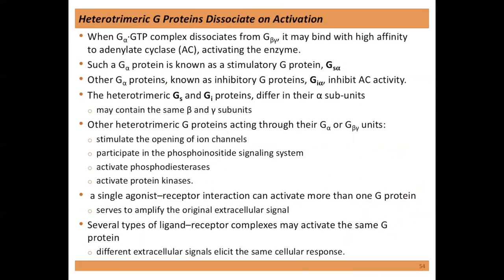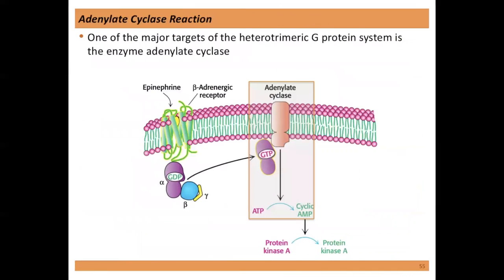Okay, so again, some more information that I put there. So if you read through this, hopefully this will make sense. But again, details that would just complicate the picture at this point, because we want to move on to the final step of this, and that is activation of the adenylate cyclase. So again, we're kind of breaking it down into 3 points: binding to the receptor, the heterotrimeric G proteins, and then activation of the adenylate cyclase.